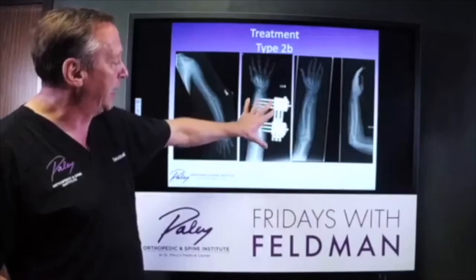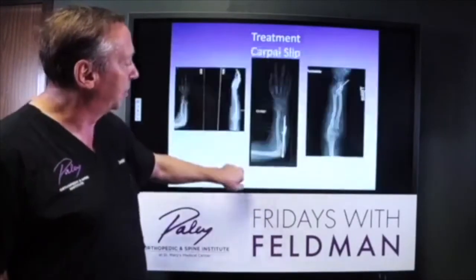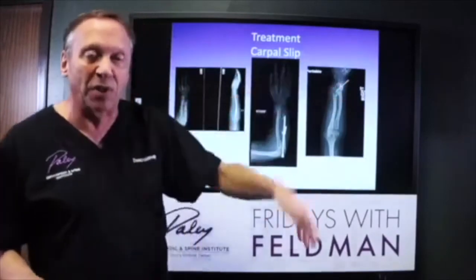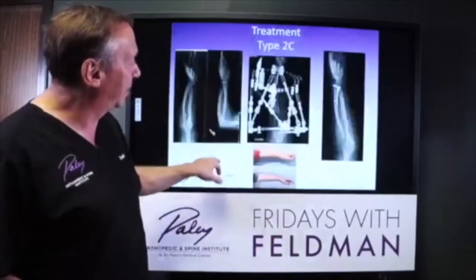Here's when we were straightening and lengthening, but we don't have to do that. And then this is when you fix that wrist that I told you about, when the wrist is slipping. So that's basically the forearm.